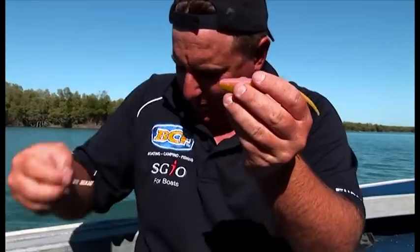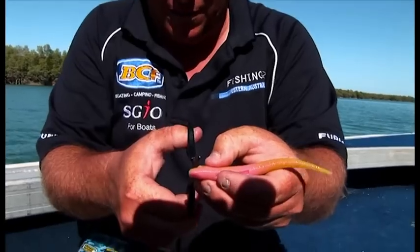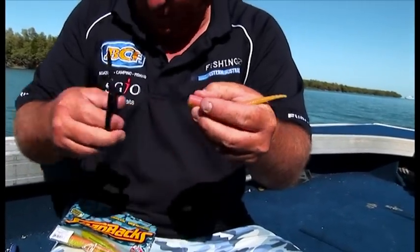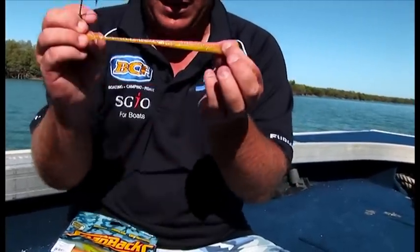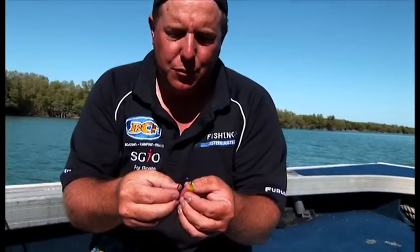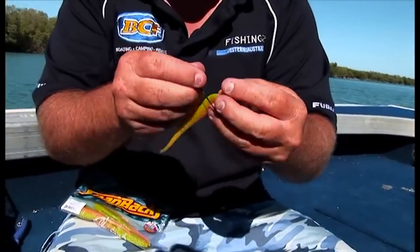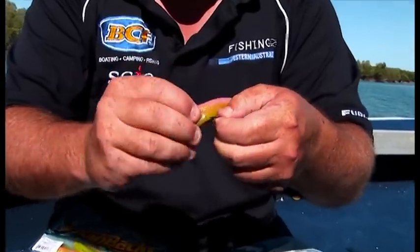So what I do is I'll get my braid scissors. All I do is just cut right here. Cut off the nose there, just where the eyes are, like that. Get my hook. Often people say they're too hard to get onto the jig head. They're not, I'll show you. Just put it here. You feed it through and out through the bottom end here, have that come out, and then all you do is stretch this back on.